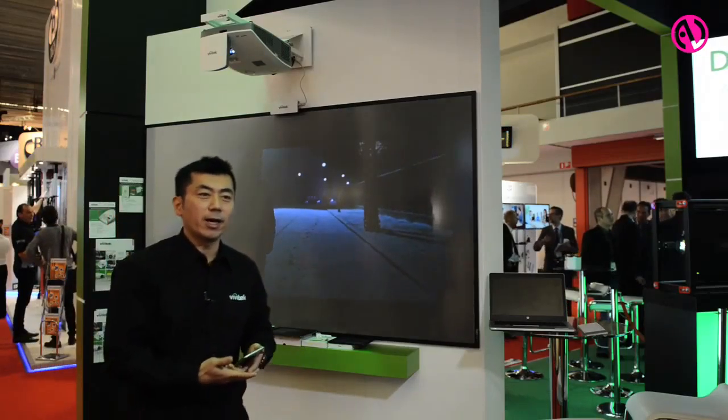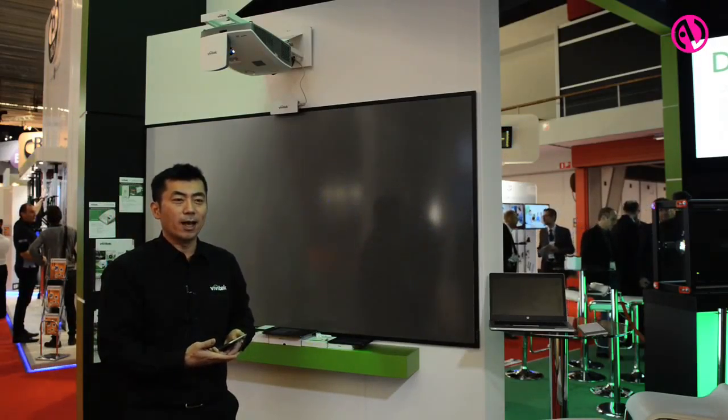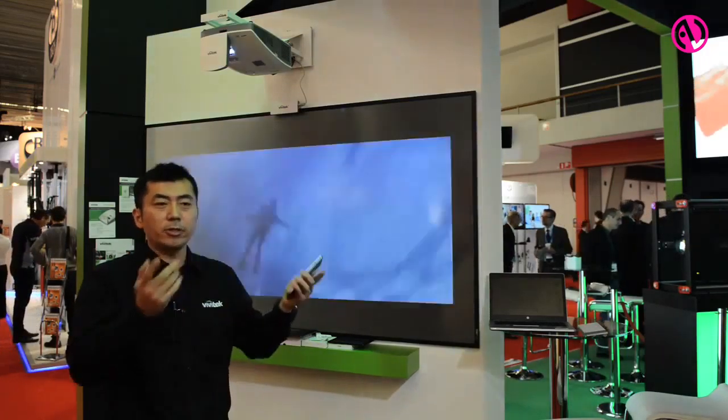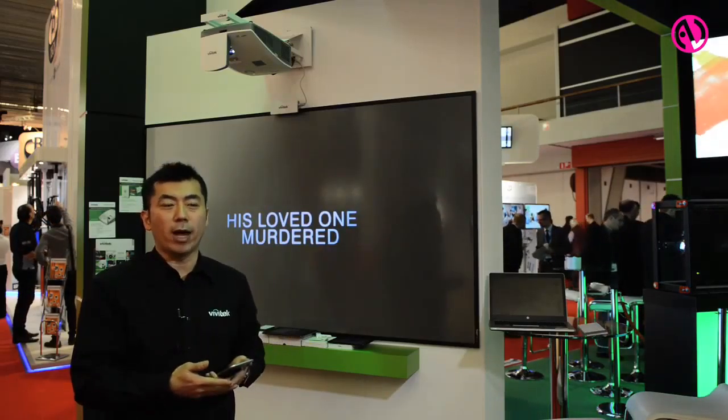So this is our new device that is shown here at ISE, Novoconec, and this is already available. The availability is now, and the pricing is about €300 end user price excluding VAT.